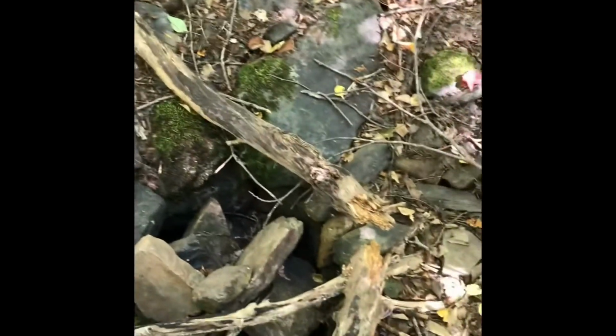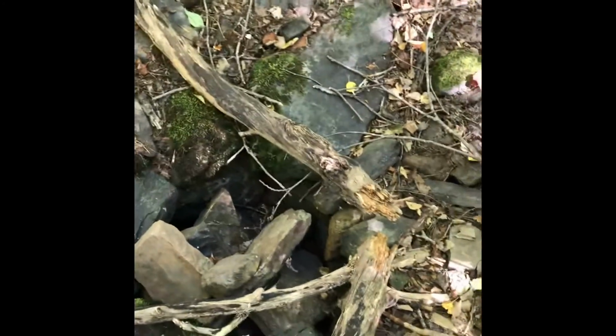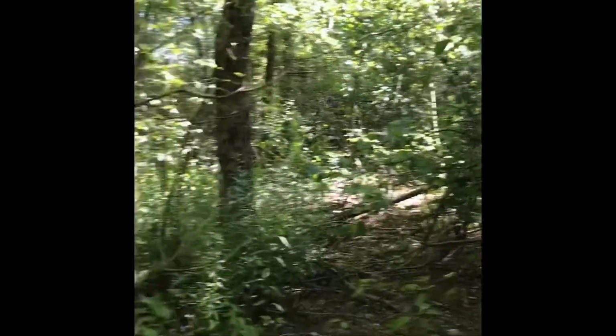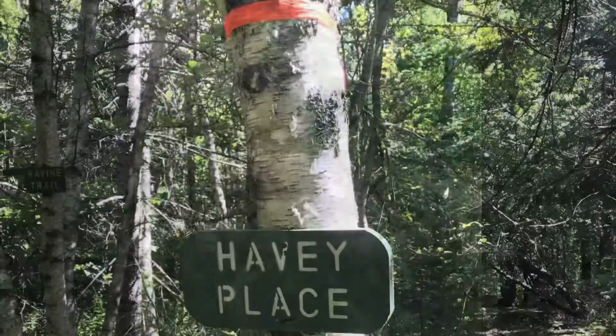There's a well, and I just saw a chipmunk poke its head out of there, but he's long gone now. You can see apples falling from wild apple trees. So they had a foundation. They had a homestead out here with a well and everything else. So quite a spot.